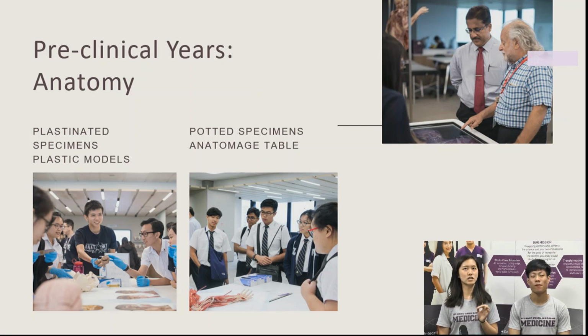And for the Anatomage Table, it's very special, it's digital. And what's good about that is that you can actually see the different body parts and sections in different planes. So you can actually cut it in different planes like sagittal or transverse. Yeah, so you can actually see the transition between the different body parts, and it's very interactive as well. And it allows you to see the relations of the different body parts or wherever you want to see.